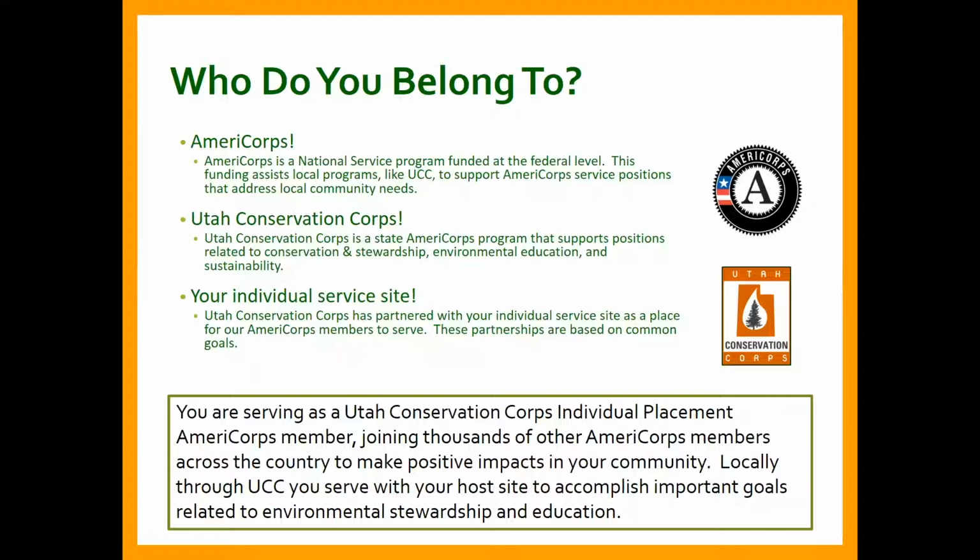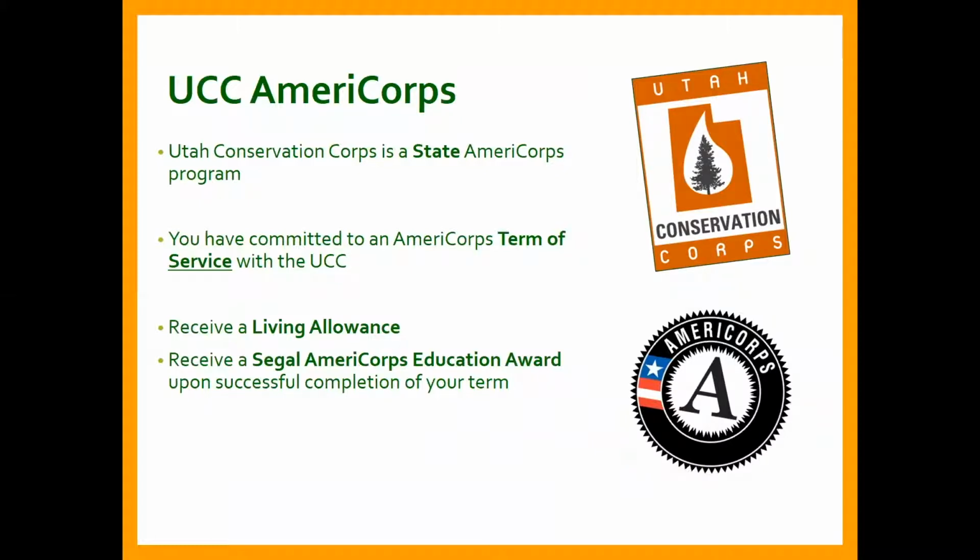Underneath the AmeriCorps umbrella, we have the Utah Conservation Corps, which is a state AmeriCorps program that supports positions related to conservation and stewardship, environmental education, and sustainability. And then UCC partners with your individual service site based on common goals involving conservation, stewardship, environmental ed, and sustainability. Again, UCC is an AmeriCorps state program, and what you've committed to is an AmeriCorps term of service with the UCC. During this term of service, you'll receive a living allowance and a Segal AmeriCorps Education Award at the end of your term of service.